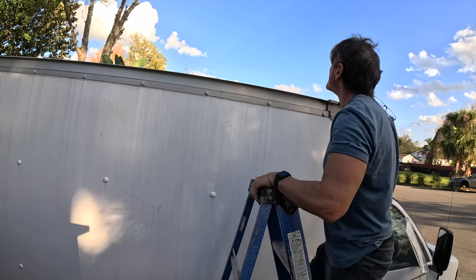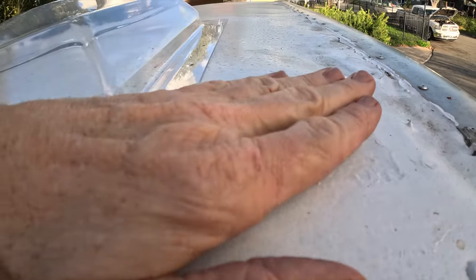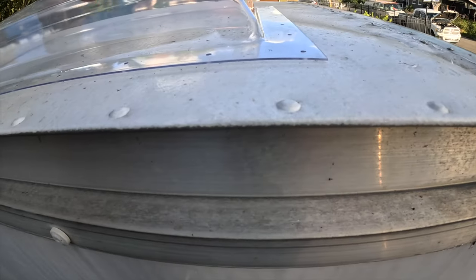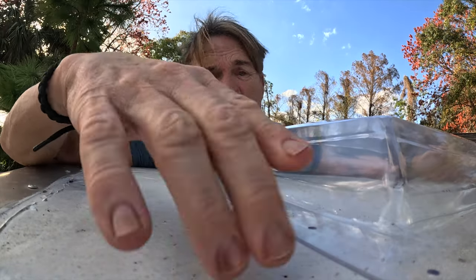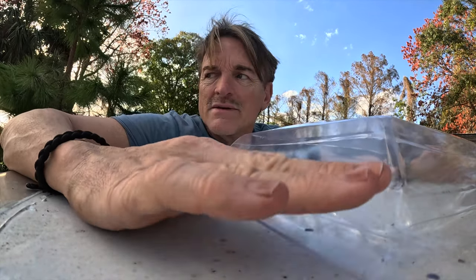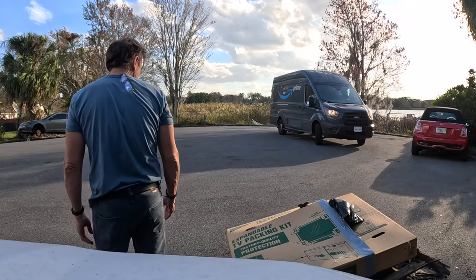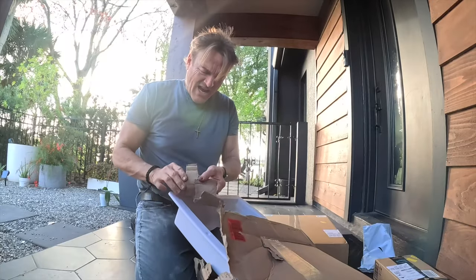Let's get inside my head. Look, there's a natural curve. This curve, it's in my best interest if it comes back further. So I'll take a heat gun and see if I can reshape it. Okay, this is tomorrow's project. Now we have the skylight. Yeah.